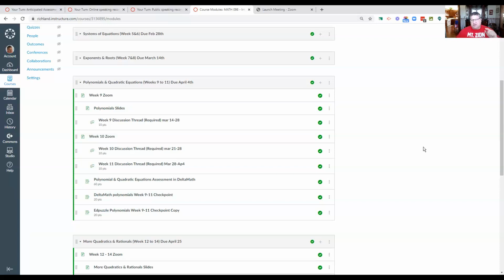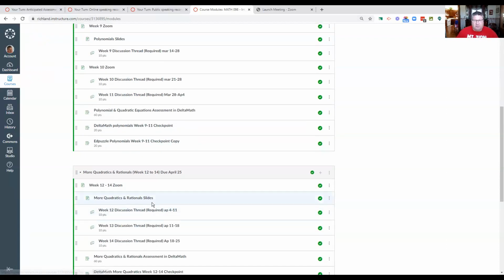Now, starting Sunday into Monday, next week, we start another three-week section on quadratics and rationals. This is really just a continuation of the polynomials we did in this section, because we started factoring just a little bit in this section. We're gonna keep going with that. These sections are huge, guys. That's why I'm giving you a little extra time on them, because it's really the heart of the class.